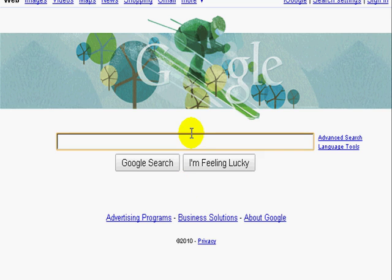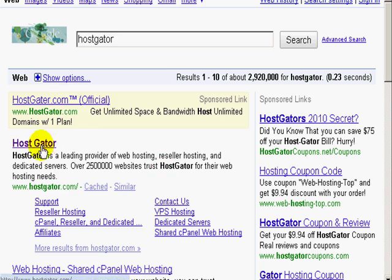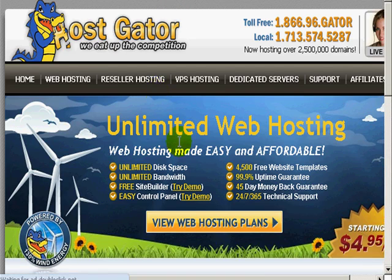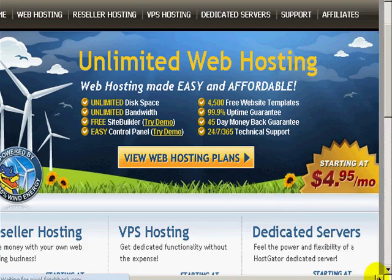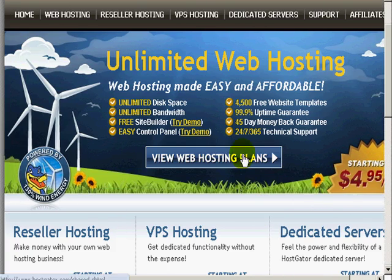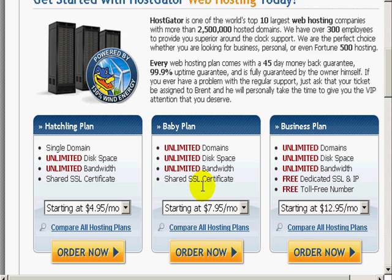Now, where do you find web hosting? A lot of domain registrars will provide you with web hosting for cheap, but I don't recommend that you actually do that, just because that's not their focus. I would recommend sites like HostGator.com. Go to HostGator.com, and you'll notice that there are cheap plans, like $4 a year. And you can also view web hosting plans. If you're just getting started, you're probably going to need a reseller account, but it's not that expensive.